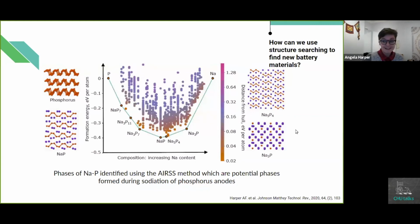So does it work? The answer is yes, it does work. What you can see here is we've done this on a different study of sodium phosphides. So this is saying we'd like to have a sodium-ion battery, and we'd like to use phosphorus as the anode. So what kinds of materials, what kinds of structures might we expect to see in our sodium phosphide anode material?